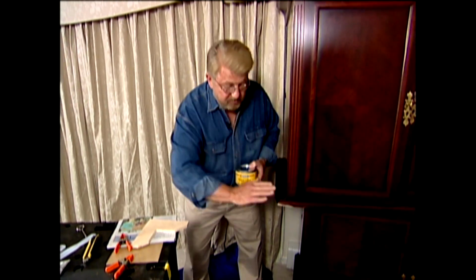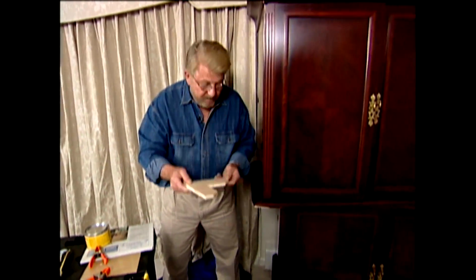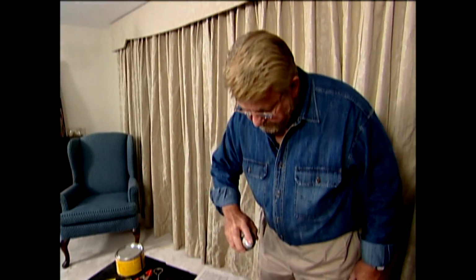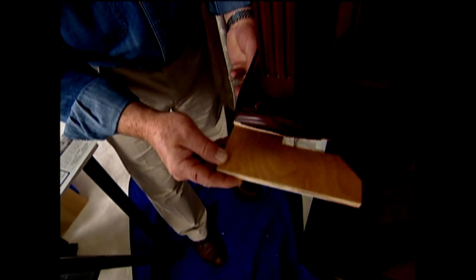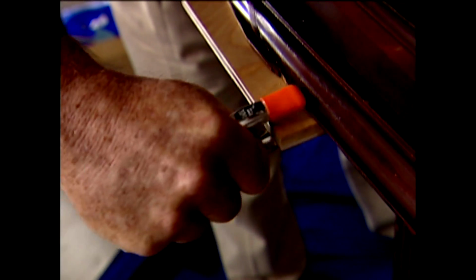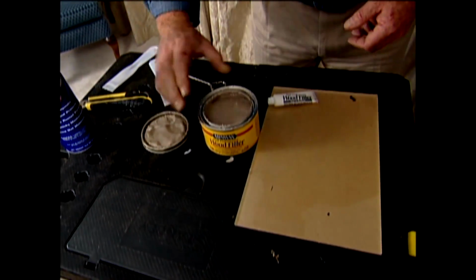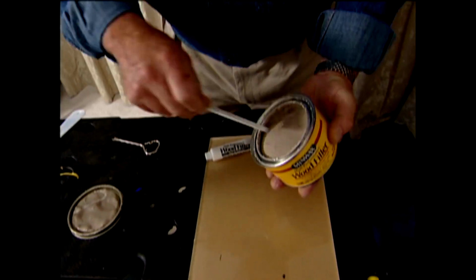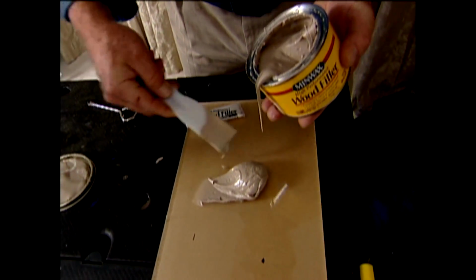But in order to keep this from spilling off onto the floor, I've taken a scrap piece of wood, and I'm going to attach this right under here. I spray some WD-40 on the board to act as a release agent and keep the putty from sticking to the wood. Then clamp the board in place. I remove a golf ball size scoop of putty and place it on a scrap piece of acrylic plastic for mixing.